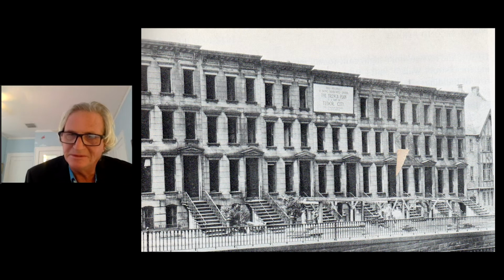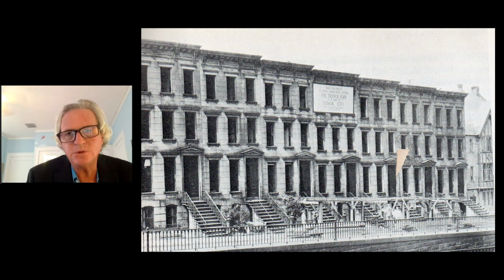Fred French hated subways. He hated automobiles. He loved to walk, and he thought there would be a lot of people like him who would want to do the same thing. And this was a revolutionary concept at the time. Nobody else literally was doing this. So he was way ahead of his time. Here you see one of the tenements that was torn down. This is kind of what they looked like in the early 1920s before French started buying them up.